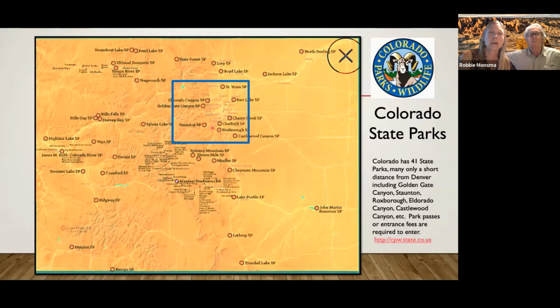Cherry Creek State Park, around the reservoir, Chatfield State Park, they've just redone a whole bunch of things around there. Roxborough, one of our favorites, that has a lot of red rock. Castlewood Canyon, kind of out in the prairie, a beautiful place, and Cherry Creek, that's where it starts, so that's fun to see. Staunton is fairly new, in the last 8 to 10 years. A lot of people in the club go there all the time. It's a huge park with a lot of different variety.